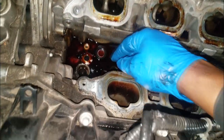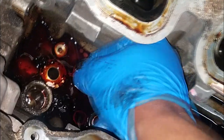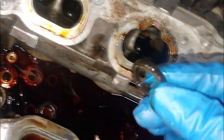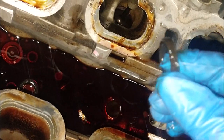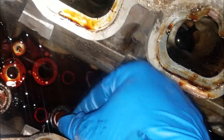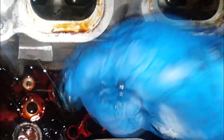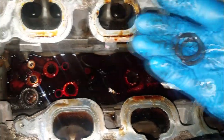And oh by the way guys, do not overlook these little O-rings. They tend to get left behind from the oil filter adapter housing cooler. Alright, if you double seal one of these, you will have a leak. Okay, here goes another one. So please be aware of these. Alright, look around. When you clean it out, take another look. Okay, let's get with it.